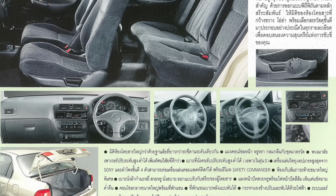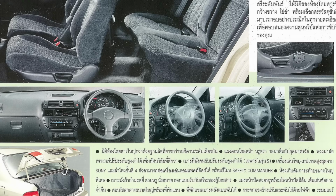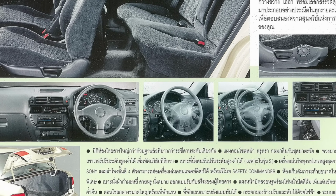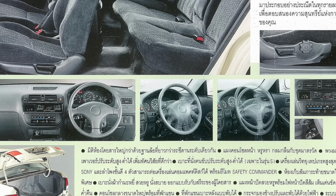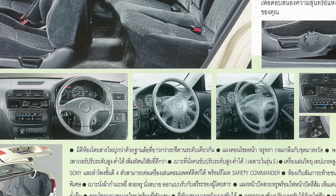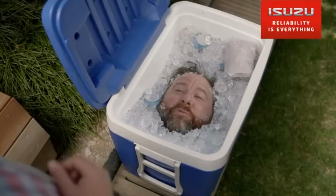Okay, hold on. What the hell is going on with this steering wheel and these brochure pictures? I get that the one on the right is showing off that it's a tilt steering wheel, but what exactly is this middle picture showing? I mean, it just looks like it's showing that the steering wheel can turn. I would have thought that was just implied. Otherwise, chilling on a palace mezzanine is about all this car would be able to do. Brought to you by Isuzu.